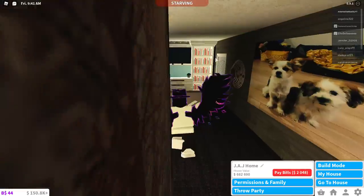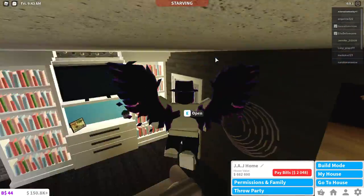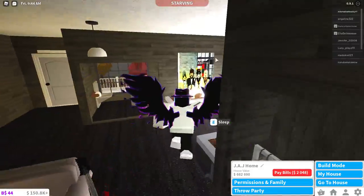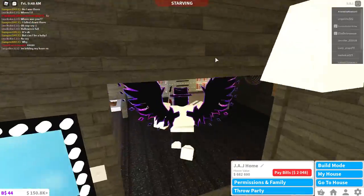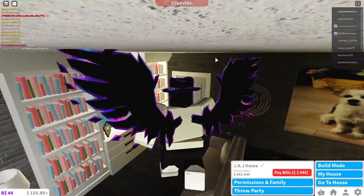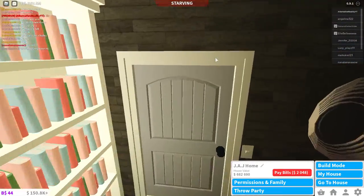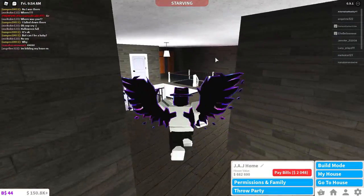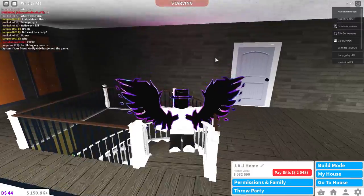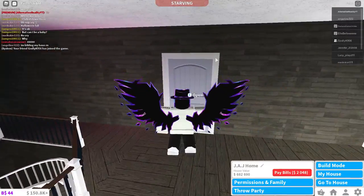So this is another room to look into. This actually doesn't need a redesign. I really like this room. It doesn't need reconstruction. The design's actually really nice. So yeah, we go this way. We're going to go through this room now. Next, we'll check the other rooms in a minute.